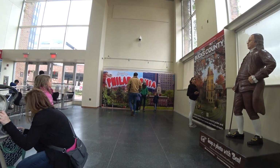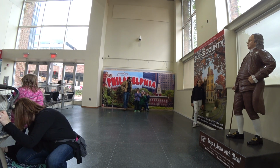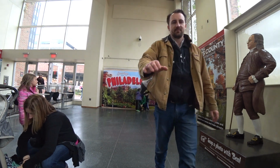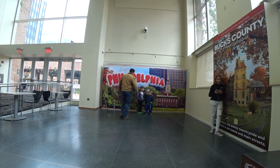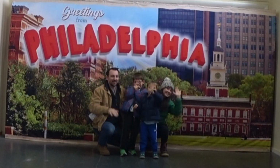And we tried for a little photo op in front of the Welcome to Philadelphia sign, which went really well. Quick readjustment, and this is the best we could come up with. So after this, it was time to see the last few sights and wander home.